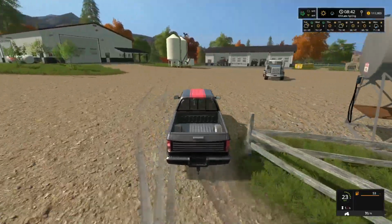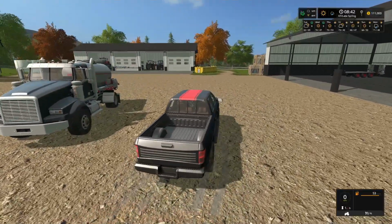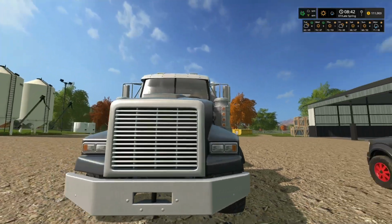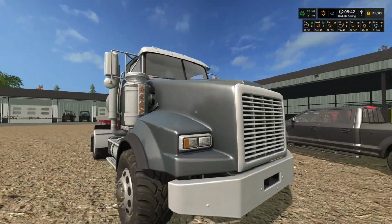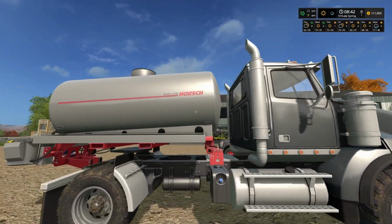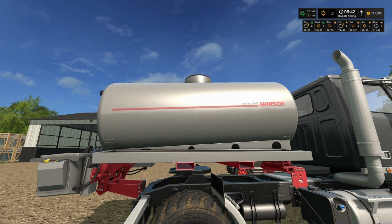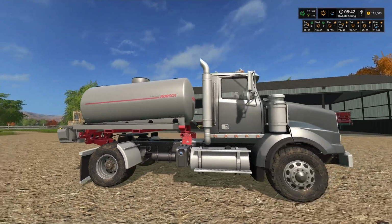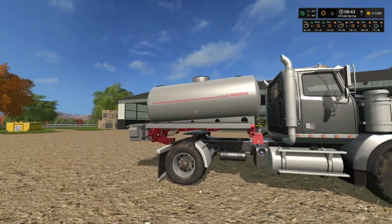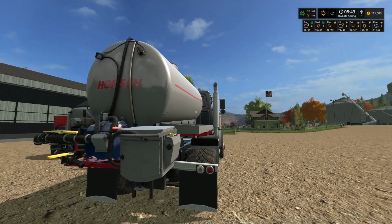Here is the first purchase. I bought another truck that they had at the dealership, not too shabby, kind of matches our other one, a little different color. That's okay. And I have a chemical tanker on the back of this truck. This truck is going to be our tender truck. So this will haul the seed fertilizer tender as well as our chemical tender for the sprayer. What we call like a sprayer truck.